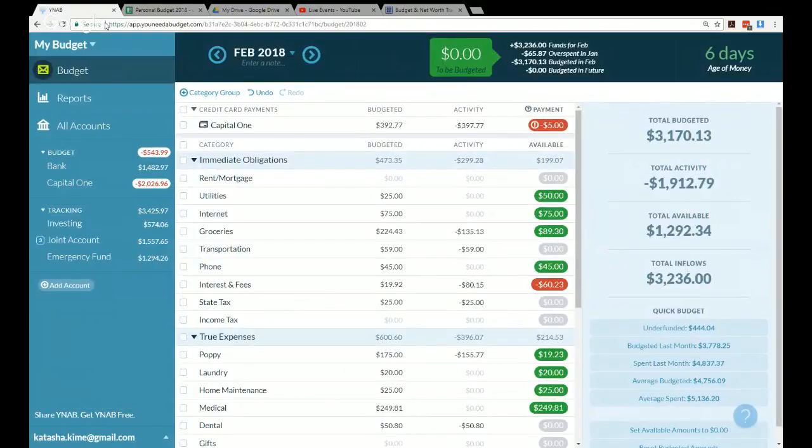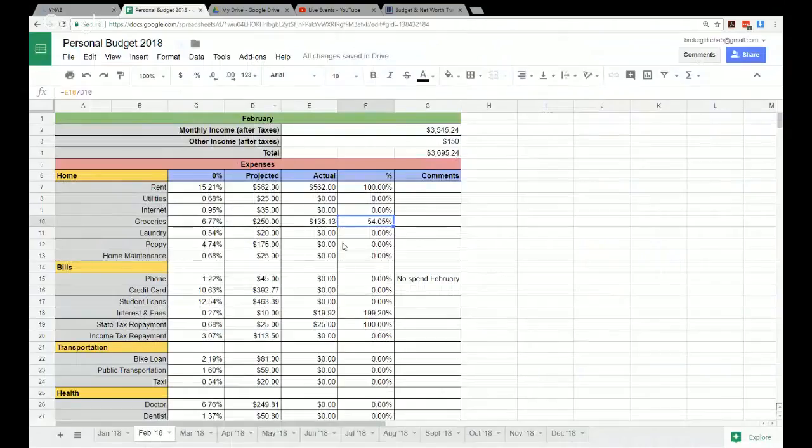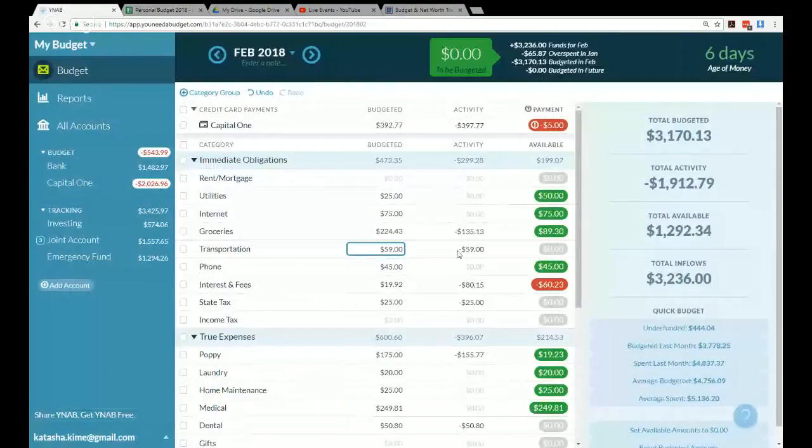Okay, cool. So let's go to transportation, $59. Did I already say that? Yes. Oh, nope, I haven't. So I've spent $59 for my bus pass. Okay, let's see. Phone hasn't come in yet. So I put $45 for no spend February. I don't think I will meet that. I think when my bill comes through, it's going to be more than $50 because I am just addicted to using data. I have a Google phone, and they only charge you based on how much data you use. And right now I've been using a lot of data.